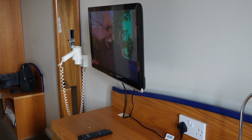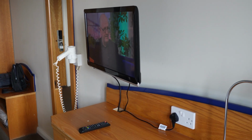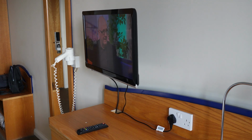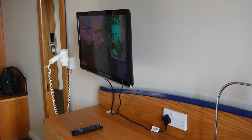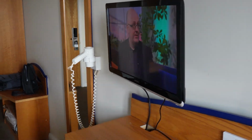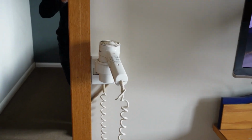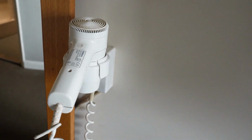In fact, the room altogether, I have to be honest, it surprised me how spacious it was. One of the big plus points of this particular Ibis Hotel in Lincoln is the amount of space. I've stayed in several budget hotels in Lincoln, like the Travelodge, Premier Inn, various hotels, and this is one of the most spacious that I've stayed in. So I certainly give them plus points for giving a spacious room.